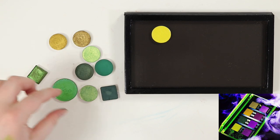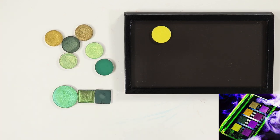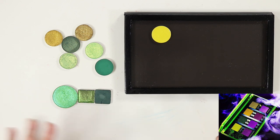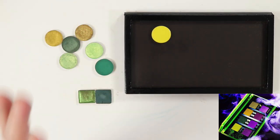So those are some of my front runners here, these ones. But I wanna make sure I have a nice range of stuff in here too. I think the greens and yellows had a lot of differentiation to them, but I didn't notice that as much from the other colors. So yeah, okay, I'm gonna put this one back in the palette. I won't do that one.